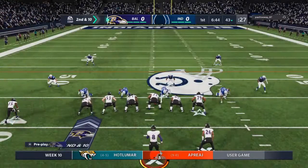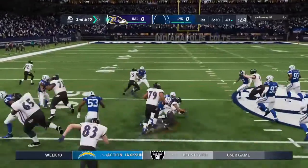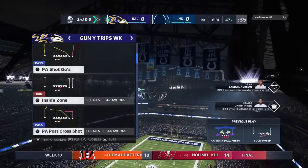So after the run for no gain, here's 2nd and 10. Hands it off out of the gun. And he'll get this up past the 45 to the 47. 4 yards the gain, and it'll bring up a 3rd down.